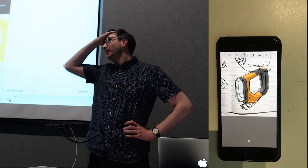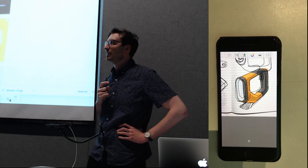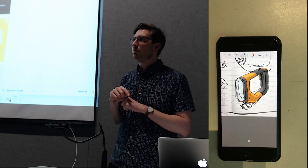I would like to get into that a little bit more, but right now I just prefer to use a desktop. But it is nice that I could take these sketches directly from my phone and just put them into the background of Onshape to use the line work.